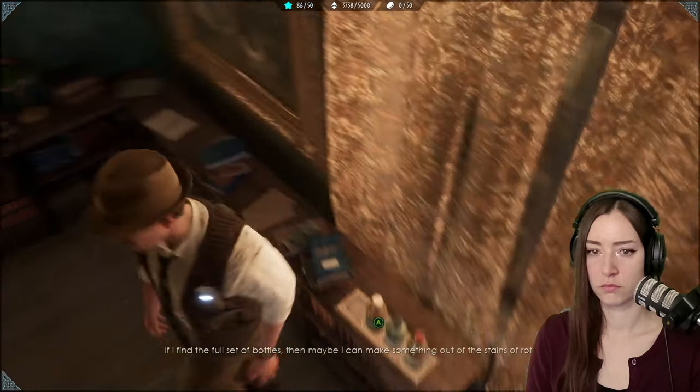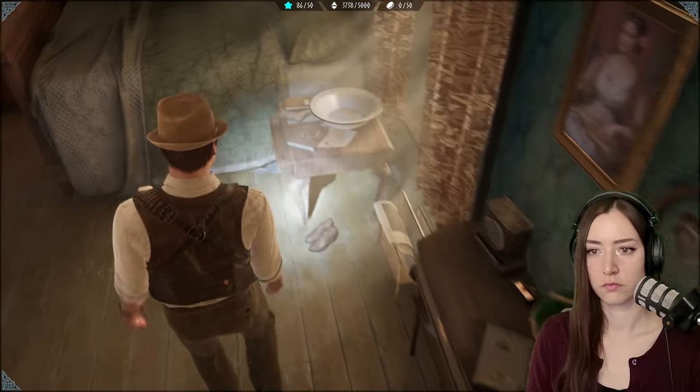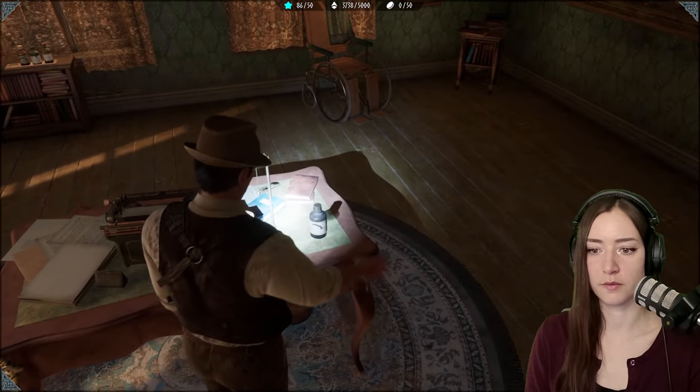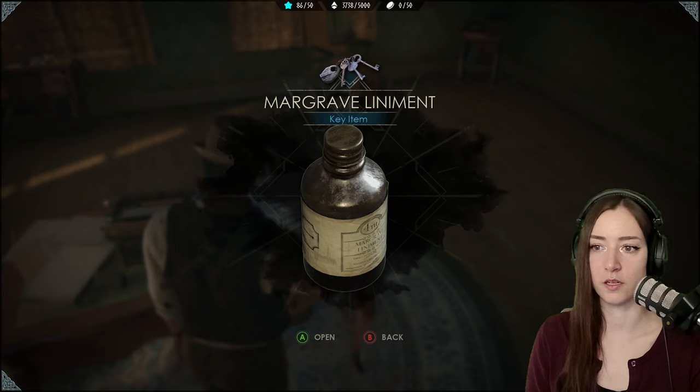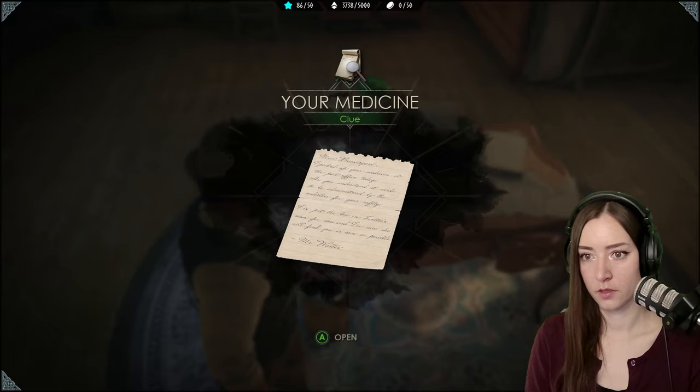If I find the full set of bottles, then maybe I can make something out of the stains of rot. Yep, and then I'm gonna open a passage again. And there's the other piece of medicine that I need. Margaret Liniment. It's a key item, guys. A key item! Your medicine.